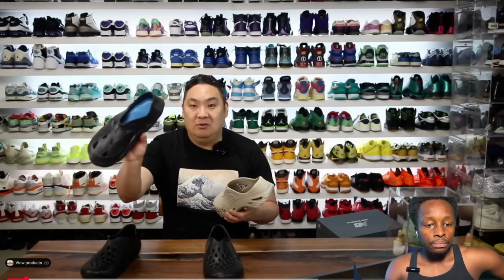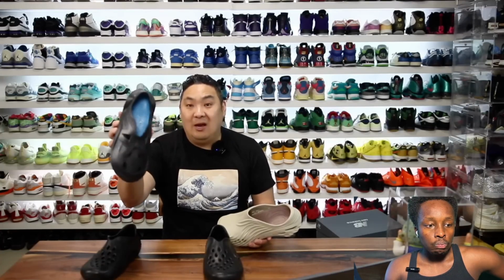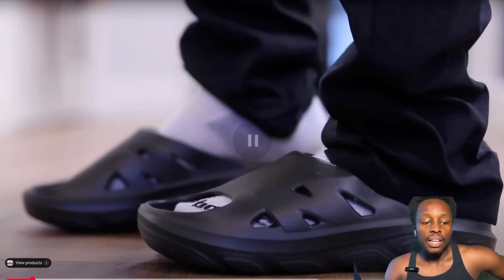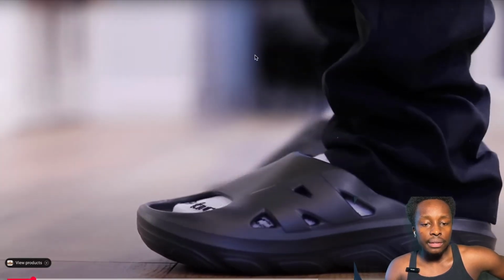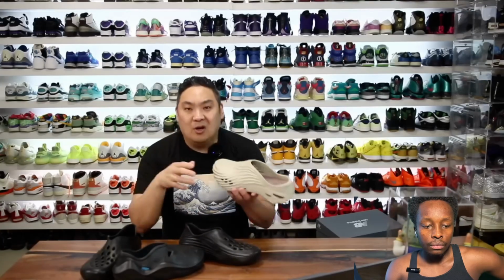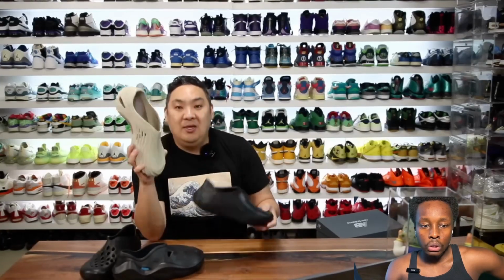I reviewed these earlier in the year. Recently I did their slide version. So that's one thing I will say: New Balance does have a slide version of the Recovery. Absolutely amazing. Super comfortable. And I heard they got a slide version that's better than these, in my opinion. And these are pretty good, but the slides are better just overall, for a couple reasons. Check out my review. But anyway, these I really like.